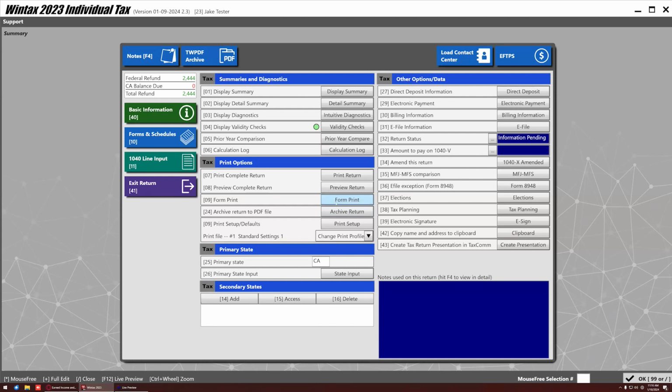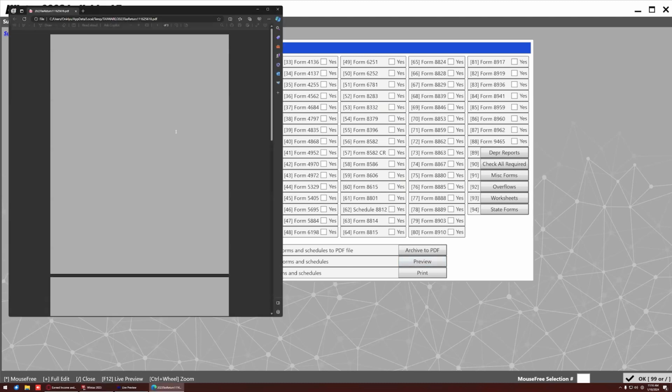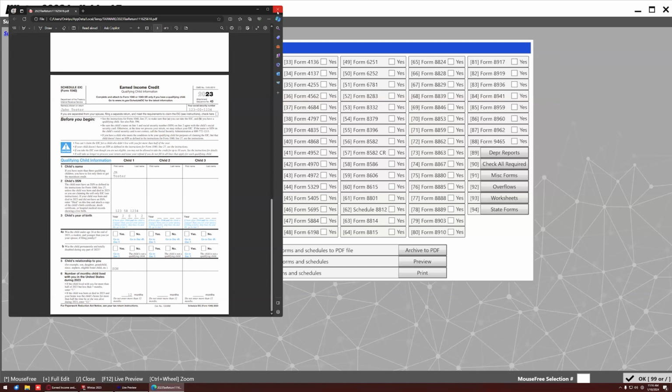Okay. So in case you want to do a form print, for example, if you're going to mail it out, you can always go to form print here. If you're doing a specific form, you can do the specific form here. For example, let's say I want the 1040 and the EIC and that's all I want to give them. Then you get the 1040 and the EIC without anything else.